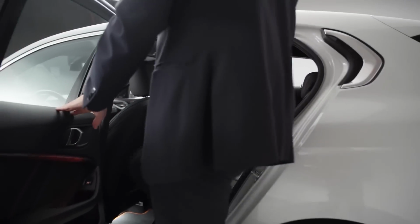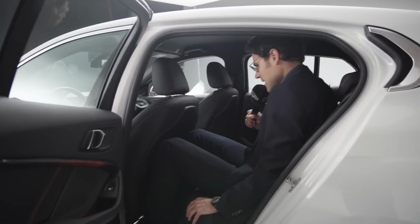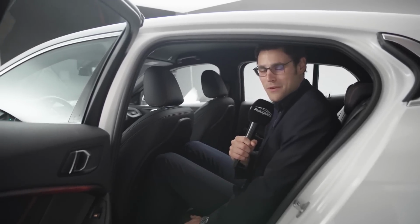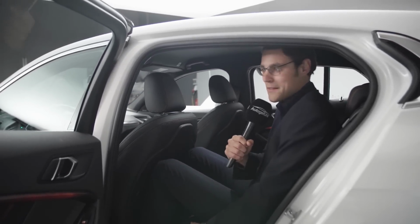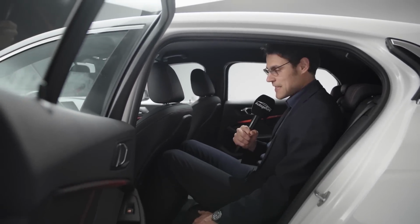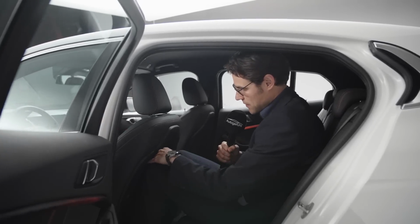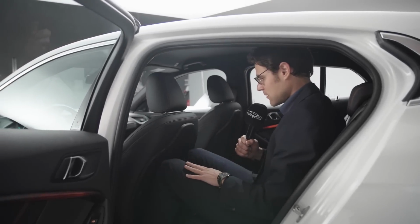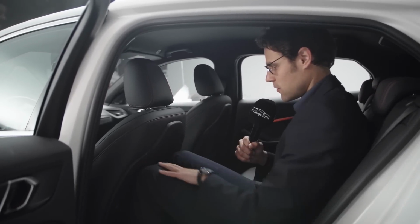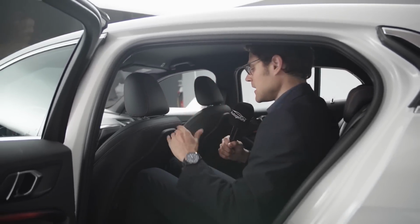I have set the driver's seat to my driving position, so when there's a tall driver, and so far, for me, there was no chance to get in the rear of a 1 Series without hurting anything. And now it works. So, indeed, a couple of centimeters more at the knees and also at the head, together with those savings on the rear part of the seat. You see, it definitely fits here for tall adults, and also headroom-wise with 1.86 or 6'1".